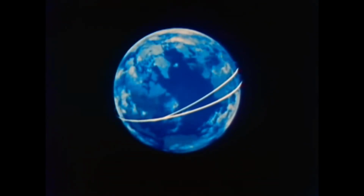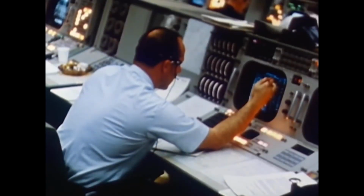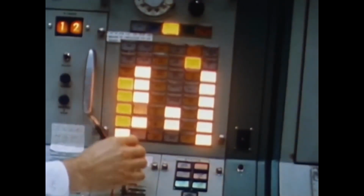Now the orbiting Apollo 4 had to be checked out remotely in anticipation of the next series of events, and ground support facilities had to be evaluated. Flight controllers had to prepare the third stage for its first reignition in space, a capability which must be proved for the Apollo lunar mission.